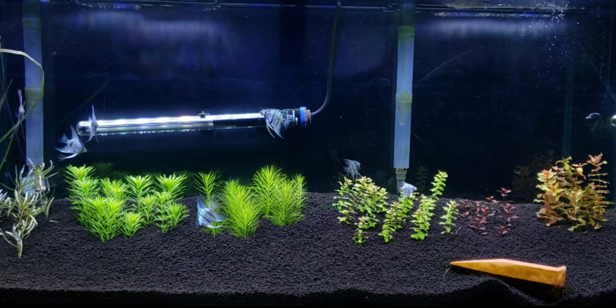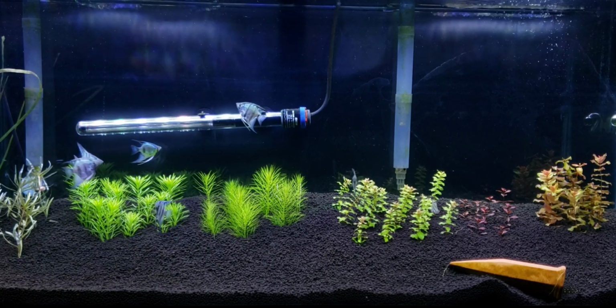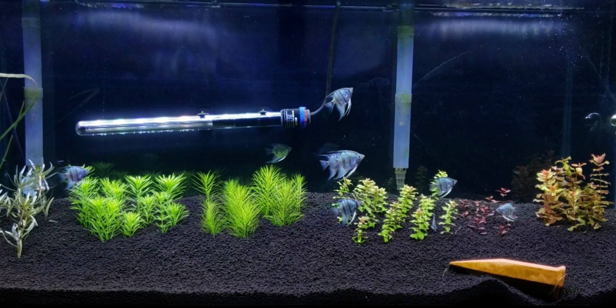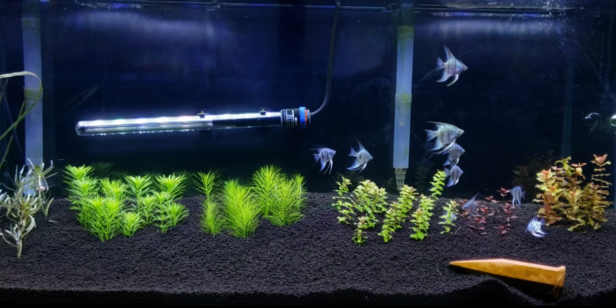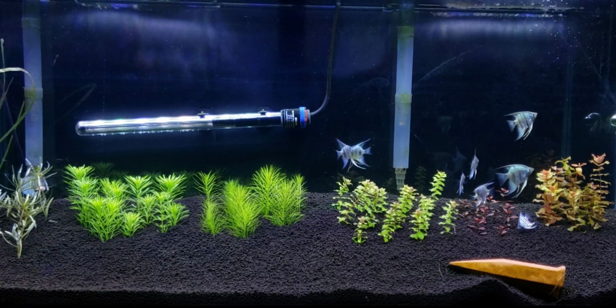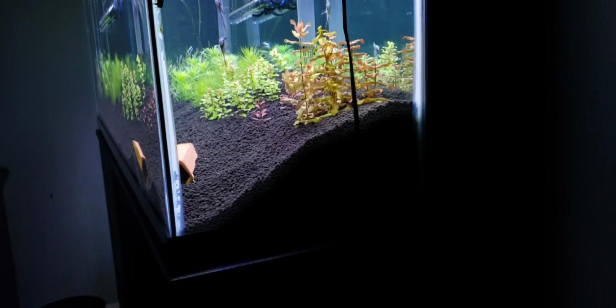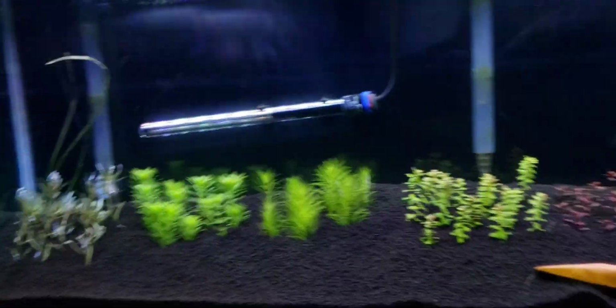I'm loving this tank, especially since I reset it. I can't wait to see it grow in and see these angels. I mean, they love this tank, and I'm really happy with the slope I put in there too. It goes up high. I mean, on the side over here, I mean, here's the bottom of the tank down here, so there's like 6 inches of soil right there.